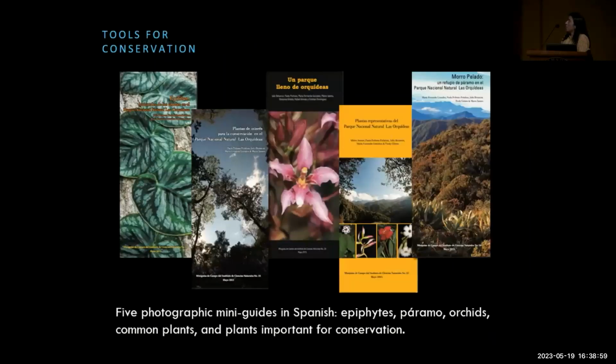We produced several tools for conservation and we also work with education and outreach, but here I want to highlight the 5 photographic mini guides that we made in Spanish that cover the epiphytes, the Páramo plants, the orchids, the common plants, and plants of importance for conservation. These guides were freely distributed, of course, among the park rangers, but more importantly, among the locals in the reservation and in the schools. We also put together a traveling exhibit about Las Orquídeas National Park that was placed in key places in the area and in Medellín, which is the capital of the department where the park is located. And links to these mini guides are found also in the website, in the checklist.